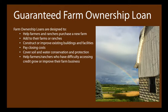Now let's talk about these loans a little bit more in depth. We'll start with the guaranteed farm ownership loan. These loans are designed to help farmers and ranchers purchase a new farm, or add to their current farm or ranch. They can also be used to construct or improve existing buildings and facilities, pay closing costs, cover soil and water conservation and protection. But really, they're built to help farmers and ranchers who have difficulty accessing credit grow or improve their farm business. And generally, you can look at that as purchasing a new or adding on to a current farm or ranch.